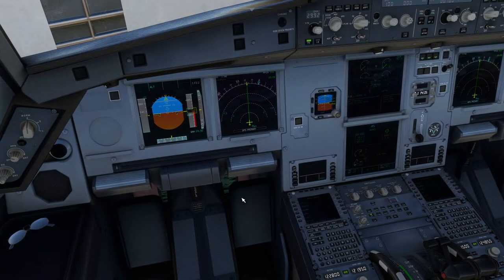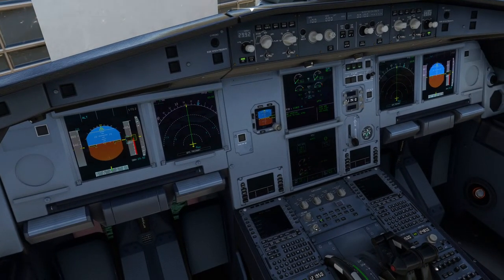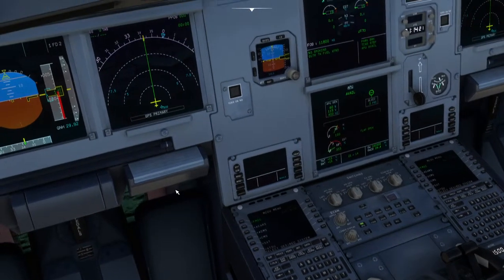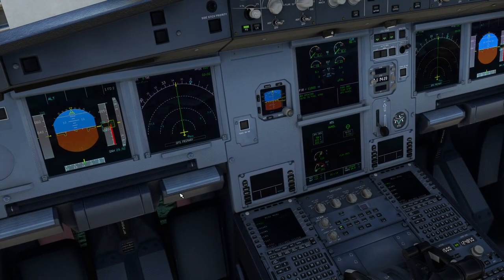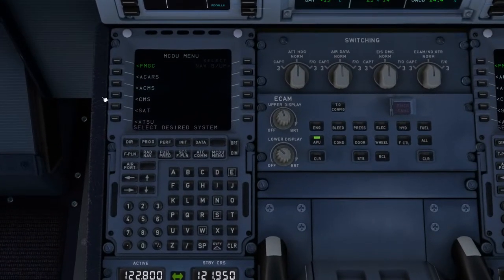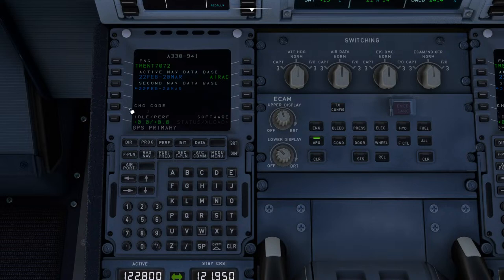What do we do next? Now we need to brighten up the engineering screens for a start. That'll be really useful. The MCDUs could do with being quite a bit brighter as well. Okay, we're getting there slowly. How about the FGCP? Make it a little bit brighter, hey? So then, Control 5 takes us down to the FGCP, so in we go.